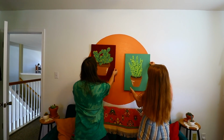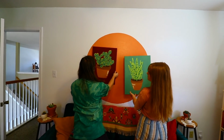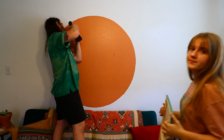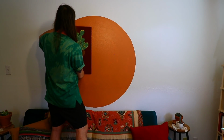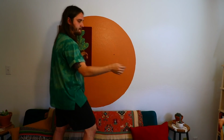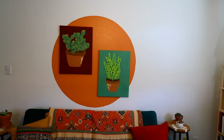We can both hold something like this, closer. We could also do staggering. I think staggering would be sick. I think staggering would be cool too. Yeah. Yay, staggering. This is literally exactly how I envisioned it when you guys talked about it. How does it look? Let's step back. Ooh. Yo, that's super dope!